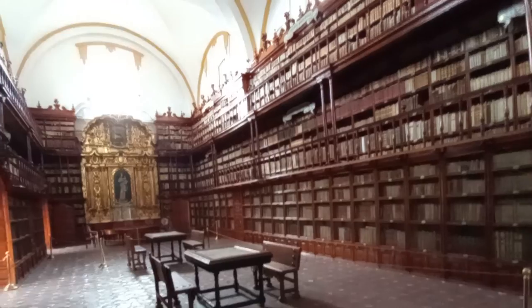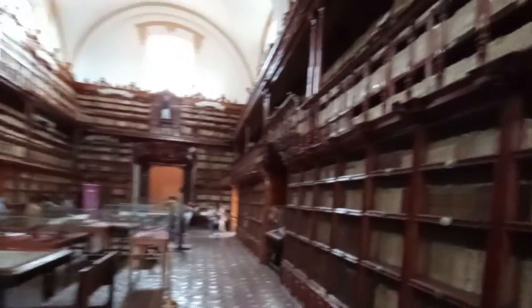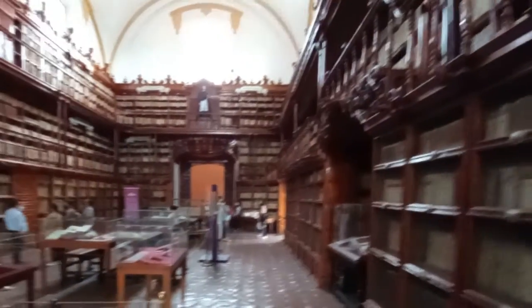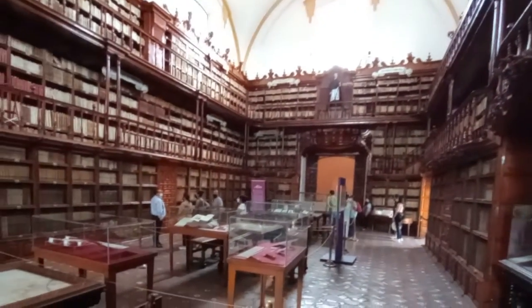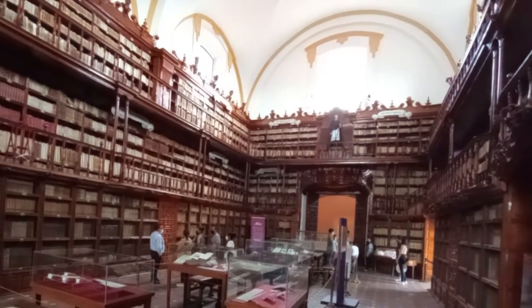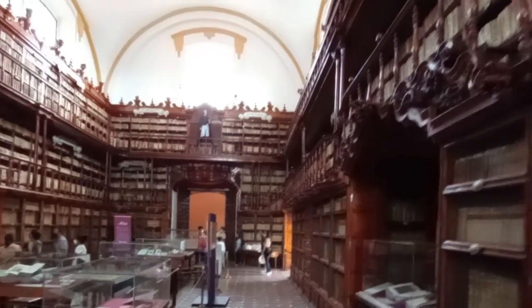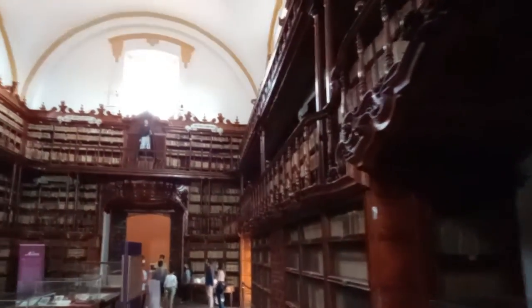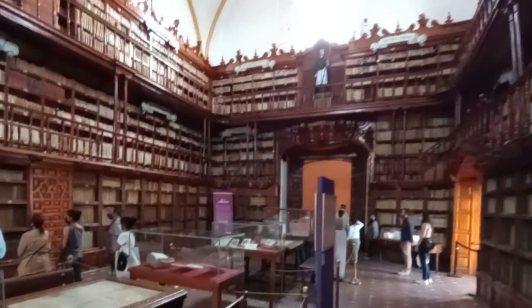Amazing, guys. So if you come to Puebla, you must come to see the oldest library in Americas. 45,000 books. It started in 1646 and finished in 1722, so it took a couple of years to build as well.